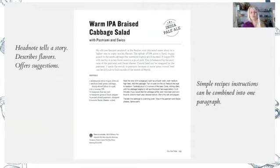If you have something super simple, without many steps, it's totally fine just to put those into one paragraph, especially if you're trying to fit it onto a page or a recipe card. When there are more steps, which is what I'll show you here in just a second, you need to break those up for the eye, so that someone doesn't miss something along the way.